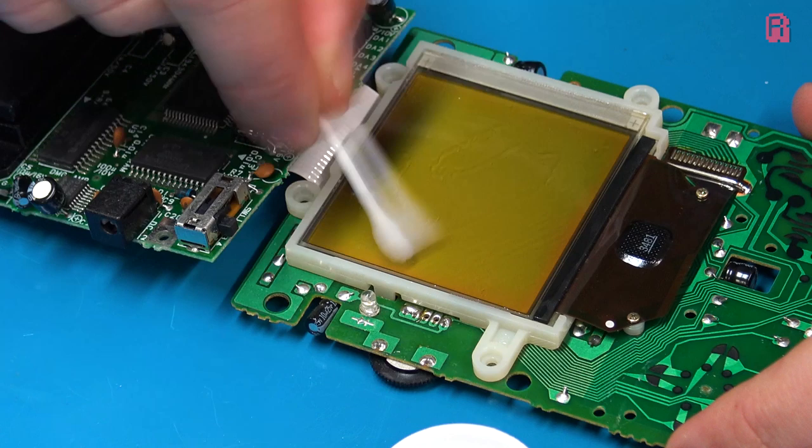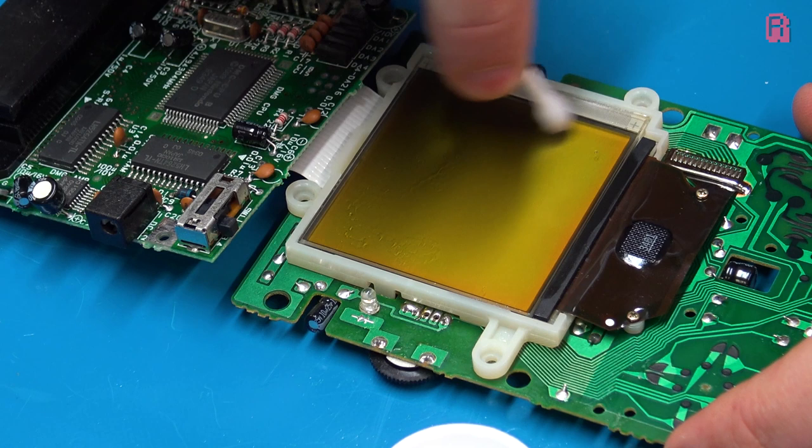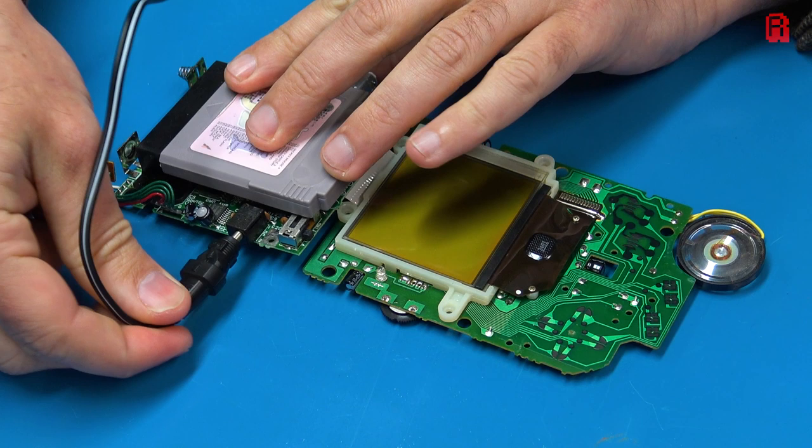Now, the Game Boy screen is something we want to treat with extreme care. The cables are prone to ripping and tearing, and it's not something you'd want to try to replace, and cracking or smashing the screen is really easily done. Our screen is cleaned up nicely, but here we encounter the first problem: columns of dead pixels on both the left and right sides of the screen.